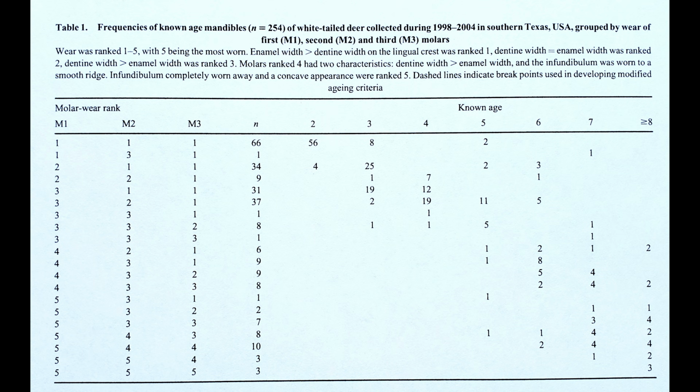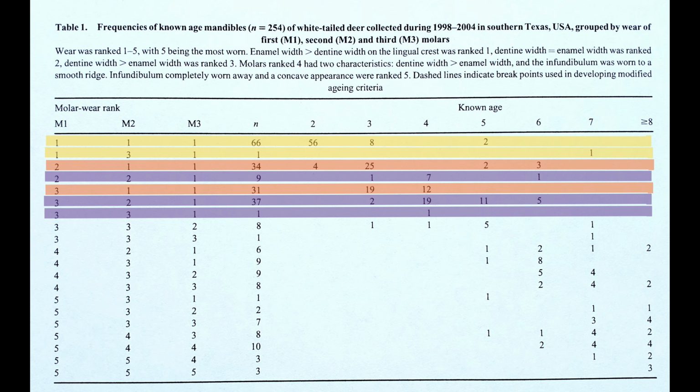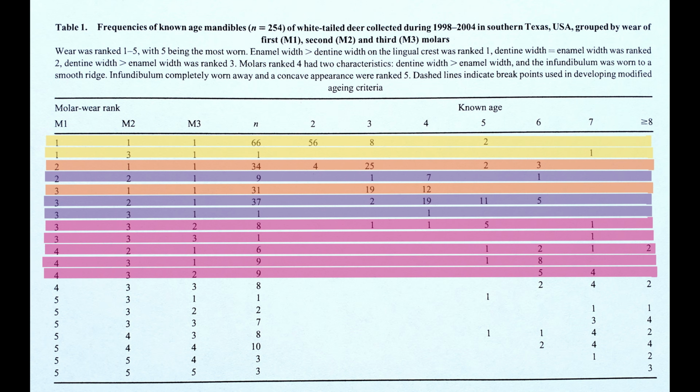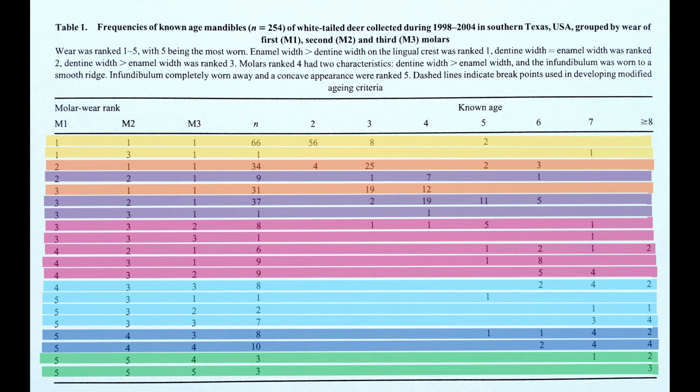Anyway, based on the written criteria for the molars, here's how I would have aged these jaws. Here would be the 2-year-olds, and the 3-year-olds, and the 4-year-olds, then the 5s, followed by the 6s, and then the 7s, and finally the 8+. Now, if you add all that up, I would have accurately aged 58% of the jaws.